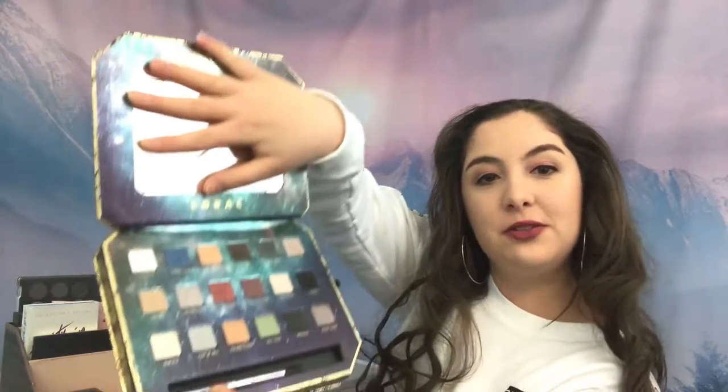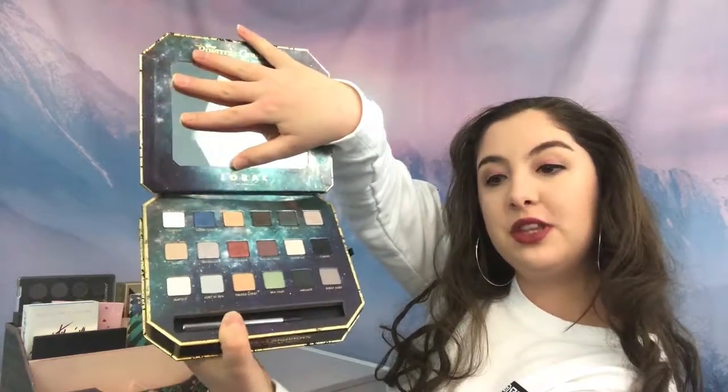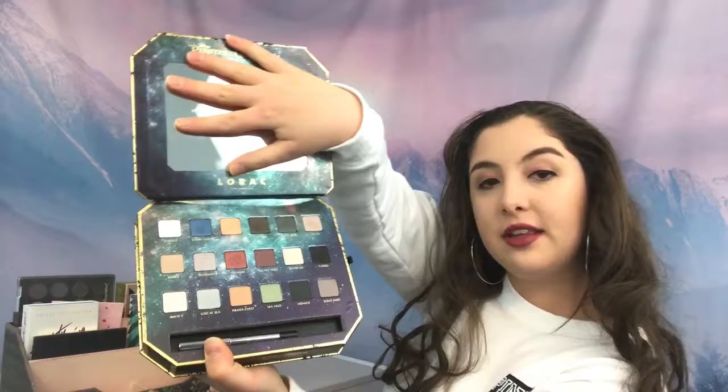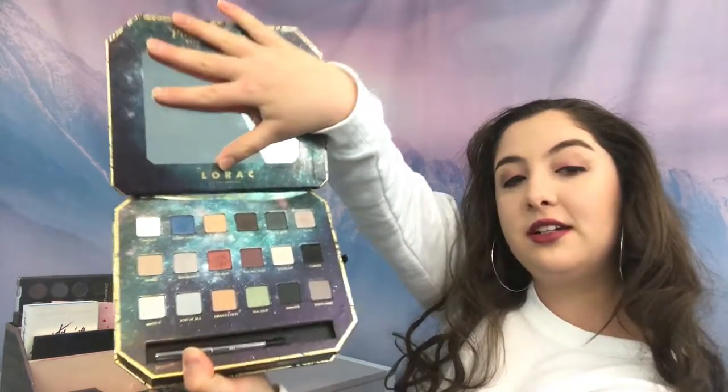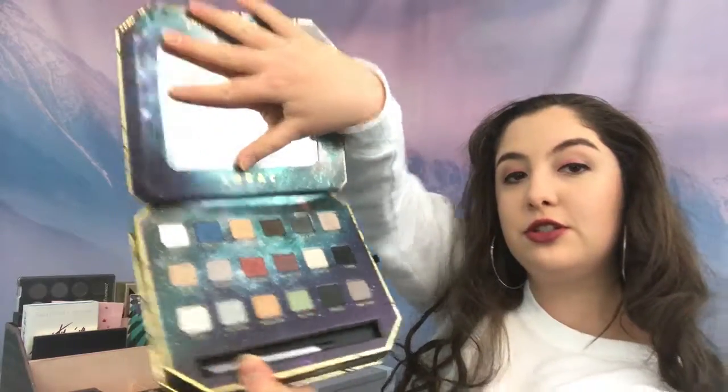these are the shadows, and it comes with a mini eyeliner. I haven't used the eyeliner yet because I have so many, you can see them, umbrellas. I have so many eyeliners. So these are the shadows. These are so pretty and pigmented. I love these. I need to use it more.